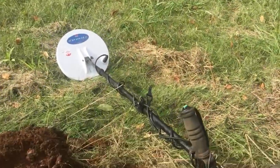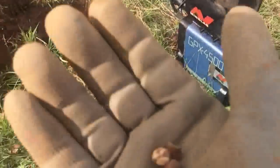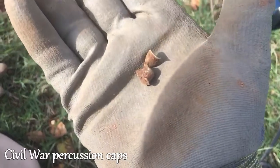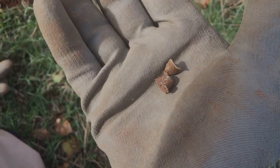All right, we're at this second site. I forgot my GoPro, so I'm using my phone, but there's my first couple of finds there, which I just dropped the buck. But I found a percussion cap and another piece of a percussion cap just now.